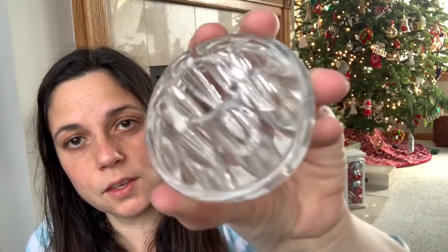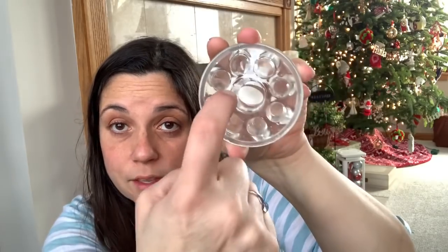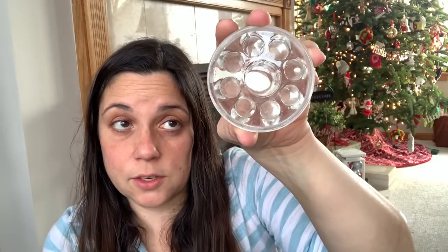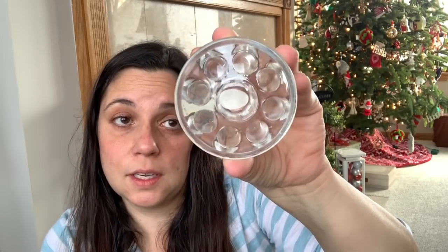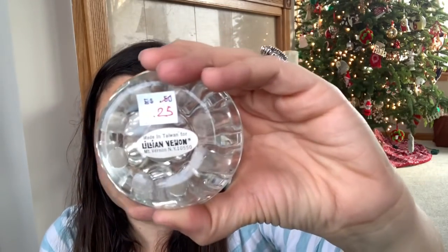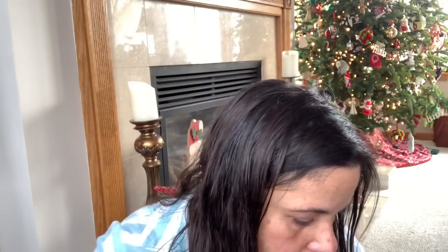And then I also found this remarkably for 25 cents. And actually my friend found this for me. I was with my friend Amy and she found this for me. So that was really pretty. And it's the kind, again, now I have 2 of these. I have like a set with the big center spot so you could put a candle in there or bigger flowers. And it was originally sold by Lillian Vernon, which is like a catalog, I believe. That was 25 cents. Okay, now we'll move on to the next store.